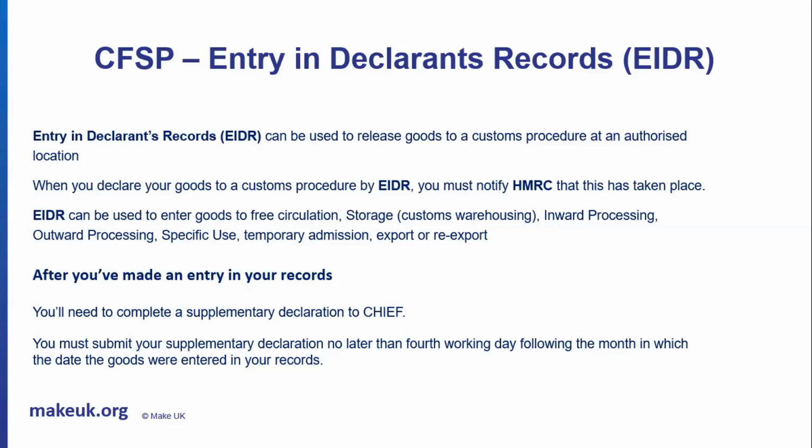You do need to notify HMRC that you've done that, and that can be an email, or there is an alternative for fully inventory linked ports. There's a Form C21 that you can use in that relationship. But in one way, shape, or form, HMRC has to be notified that you've put that entry in your records. And again, much like the simplified declaration procedure, it's caught up by a supplementary declaration no later than the 4th working day of the following month in which the goods were entered into the records. So that supplementary declaration, again, would square the circle and finish off the complete entry.